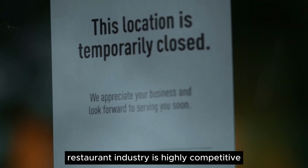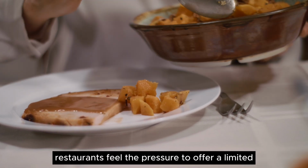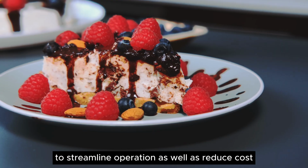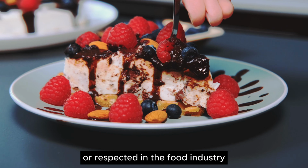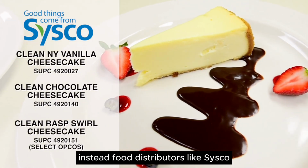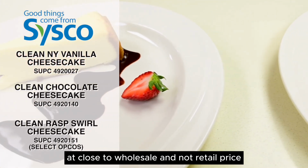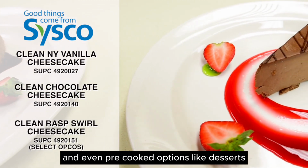This means that the restaurant industry is highly competitive, and many restaurants feel the pressure to offer a limited, easily managed menu, including desserts, to streamline operations as well as reduce cost. Basically, pastries are not well valued or respected in the food industry. Instead, food distributors like Sysco give owners an easy way out, allowing them to buy in bulk at close to wholesale and not retail price for raw ingredients and even pre-cooked options like desserts.